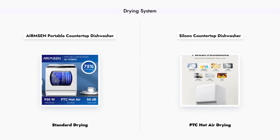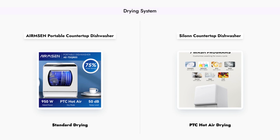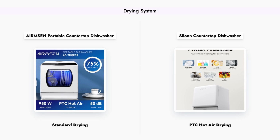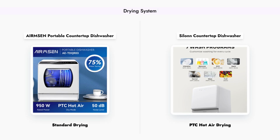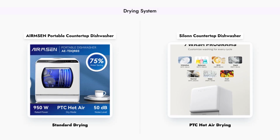Finally, let's discuss the drying methods. The Airmsen uses a standard drying method, while the Silonn features a PTC hot air drying system, which may provide more effective drying results. This could be a crucial factor for those who prioritize dry dishes straight out of the dishwasher.